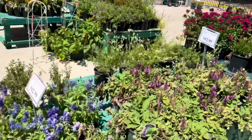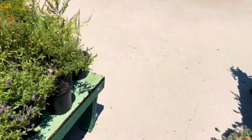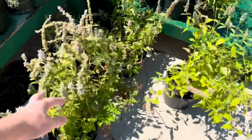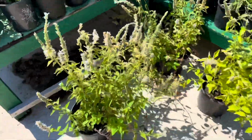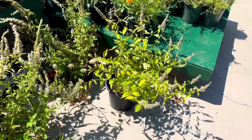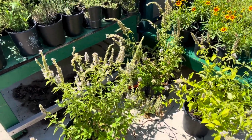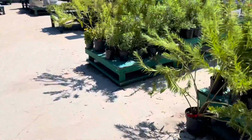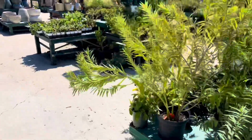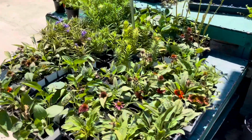Now here's a plant over here that I've been wanting. This is a Caryopteris. This is a perennial, and it is loved by pollinators. So pretty. I'm not going to get it this year. Next year maybe. But I've been wanting it. So they have smaller perennials here, so you can buy them for less.